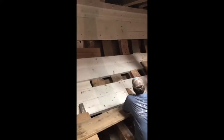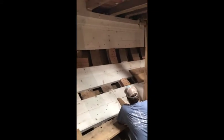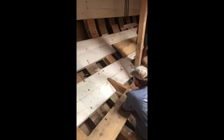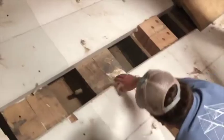The planking for this construction got fastened in 2 separate ways. One was the very, very traditional method of trunnels. These circles here, so we use black locust. You can also see them going through the sides of the frame. That's how the frames got fastened together to each other.